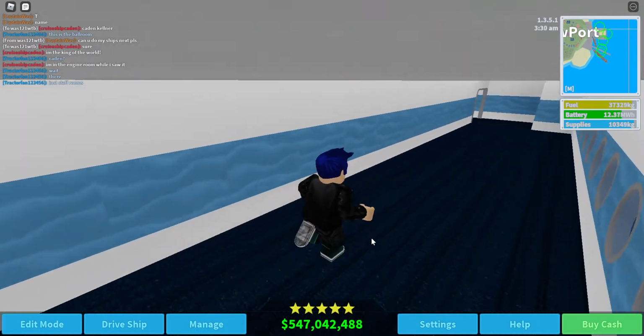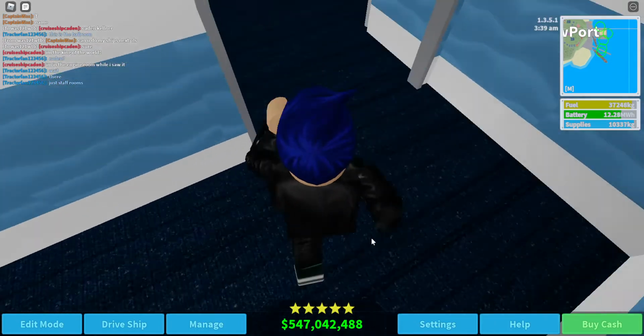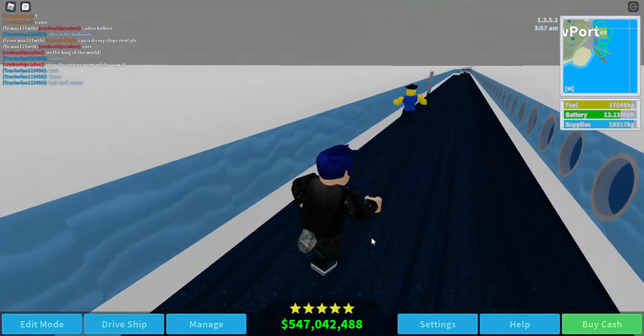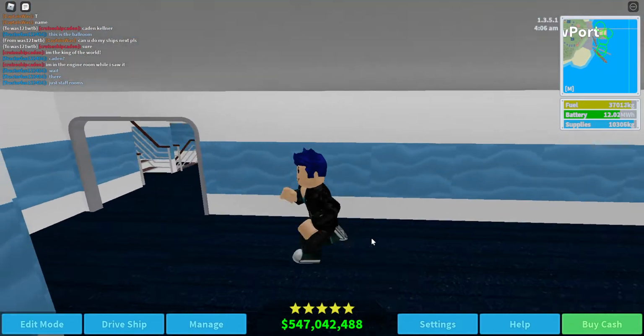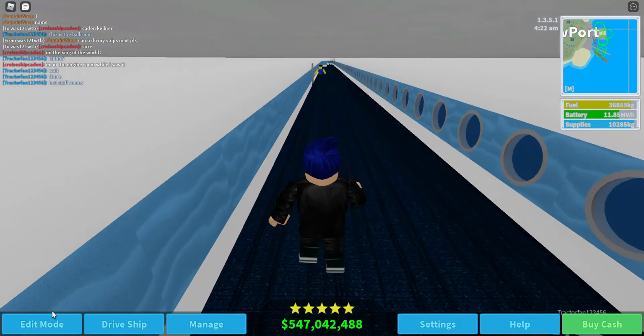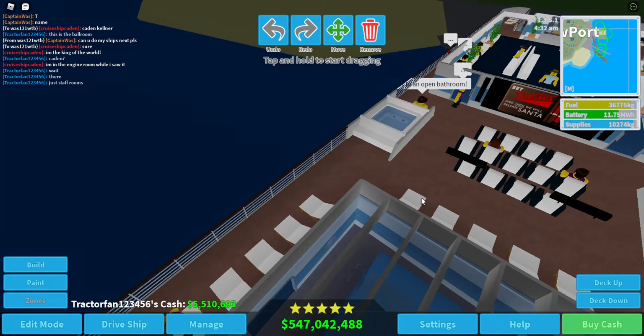Stairways over there. Those are where we just were. So I think that's it for the Blue Diamond. I think that's everything that's on board the ship.